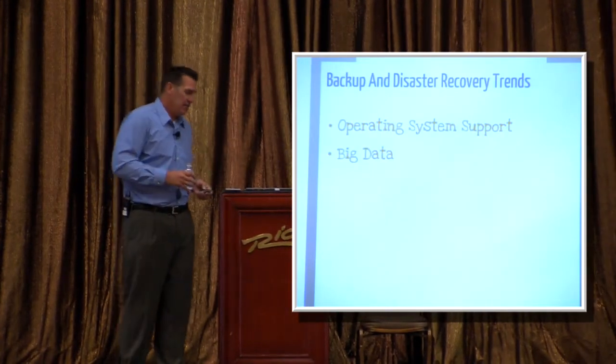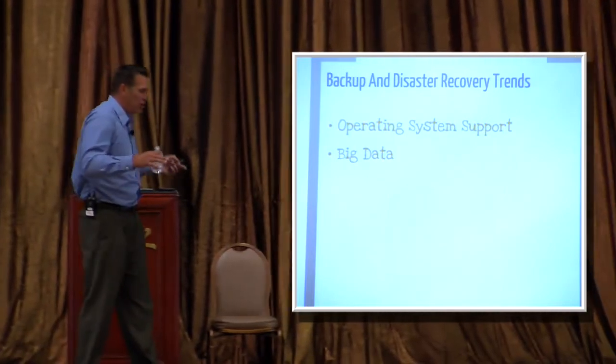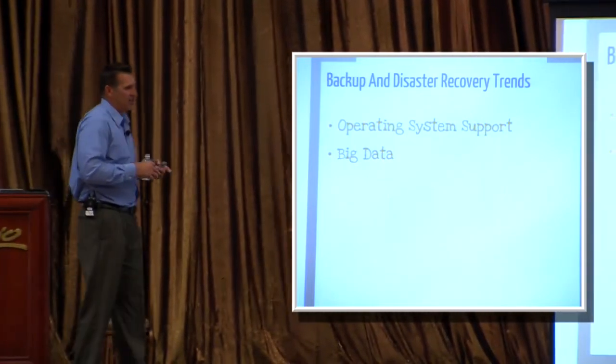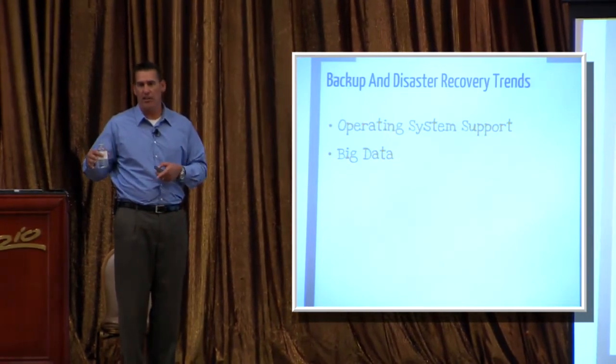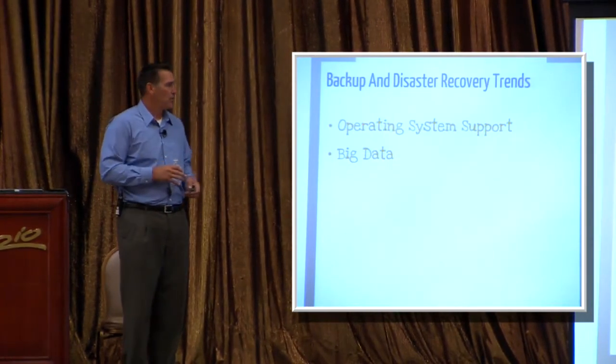Big data, again, lots of data, larger volumes. We need to figure out how to manage those realistically and be able to continue to back those up quickly and efficiently, and to be able to restore them when the time comes.